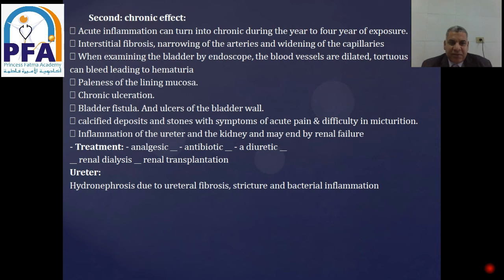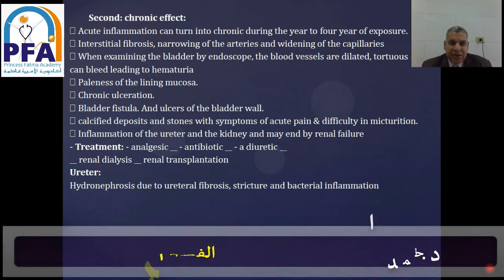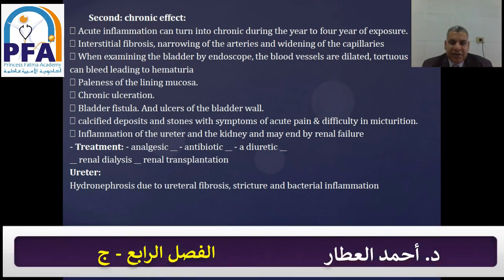What are the effects on the ureter? Hydroureter and hydronephrosis from back pressure and fibrosis. Treatment is by analgesics that are not nephrotoxic, antibiotics, diuretics, renal dialysis, or even transplantation. Ureters can also be affected, and there is fibrosis, back pressure, stricture, and bacterial inflammation from obstruction.